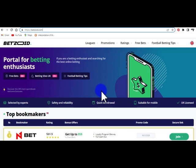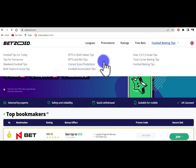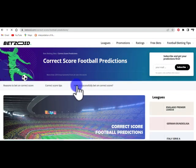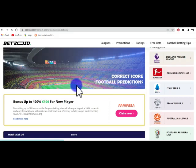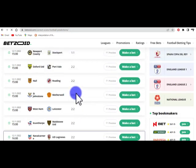Once you are here, the first step is to navigate to the section that says football betting tips, and these menus that you can see under here will be displayed to you. We are interested in the section that says correct score predictions. Just click on that area and the matches which have been predicted for that day will be displayed to you. If you scroll down the page, you are going to see that they have predicted some matches as correct score. You can see them here. These are correct score matches.